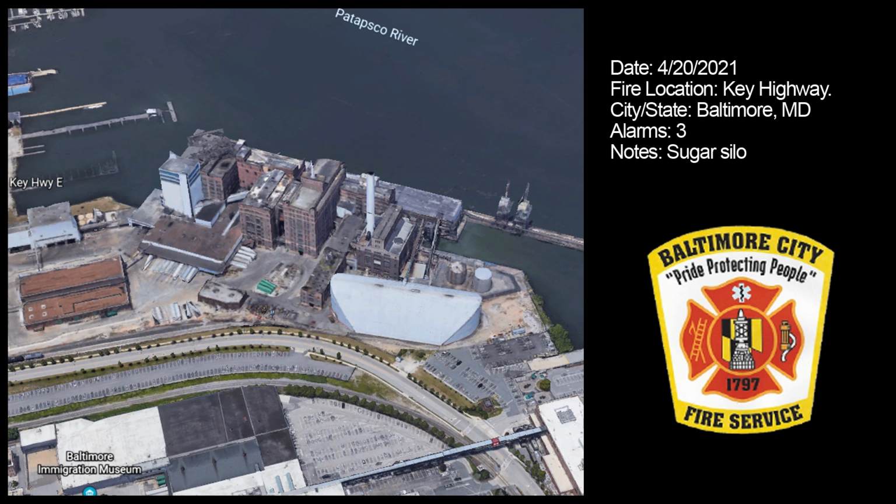Engine 5 to truck 1, what's your location? We're coming down Key Highway. Past the entrance of Domino, come down Key Highway extended. I got a hydrant for you right here in front of Under Armour. And whoever truck is coming with you, I got a clean shot for him. Alright, we're coming down now. Truck 21's on a second alarm. I'm gonna have them report to the location of truck 1 where they got that hydrant and set up for ladder pipe. Copy. I want to concentrate on that conveyor belt going into the main building.